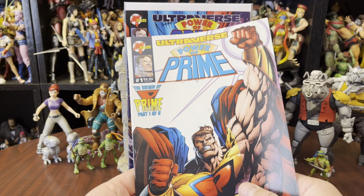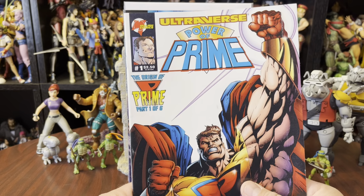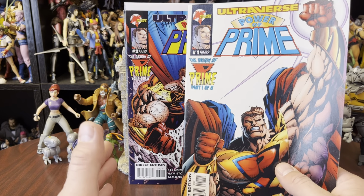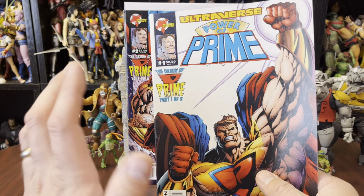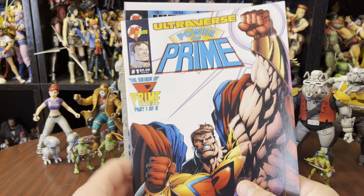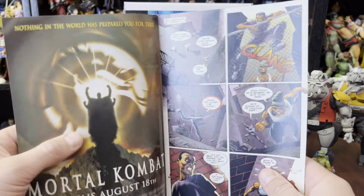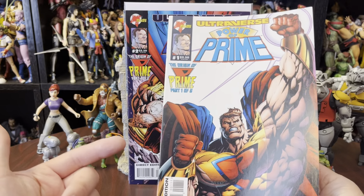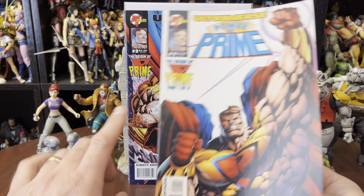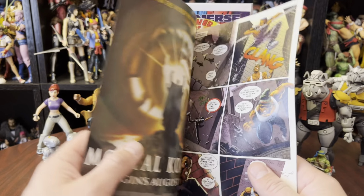Ultraverse was terrible for doing things like that, and you could buy the entire series and still not get the whole story because something was going on in a crossover in another book. This was a terrible marketing thing that Ultraverse did a lot of, and it was a big pain in the butt, especially if you're trying to complete it and get the whole story. However, I'm relatively certain there were only 4 issues of Power of Prime, even though it says 1 of 6, that says 4 of 6, and there is in fact only 4 issues.